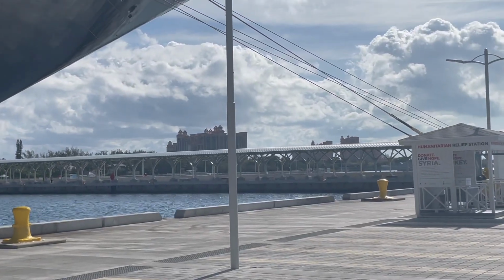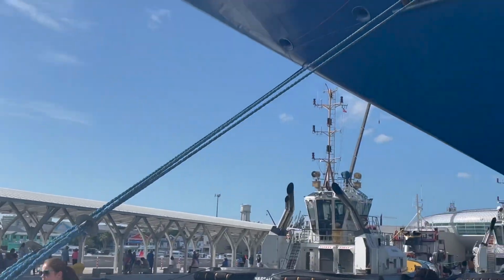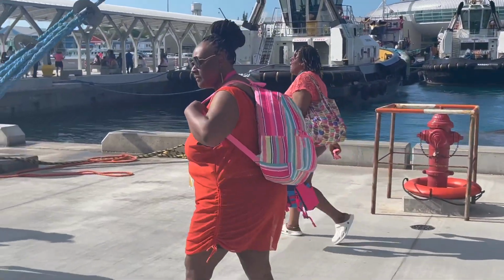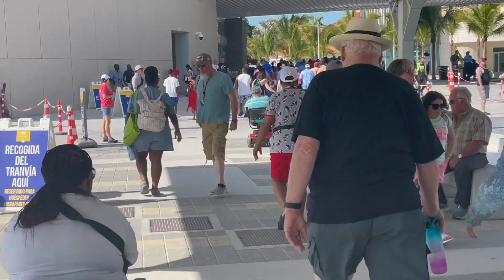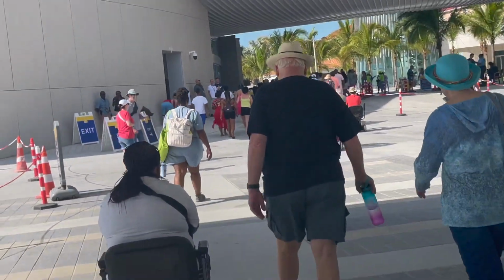So after 2 sea days, we arrived at our first port, which was Nassau. And there was a lot of changes at the port. This was filmed in April 2023, and as you can see, the renovations have almost been completed at this point.